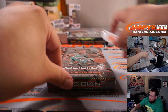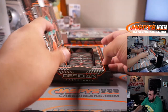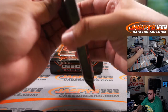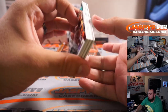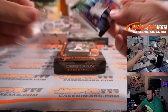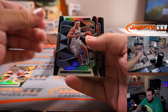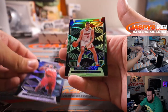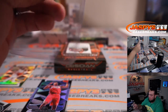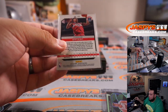All right, Obsidian. We're getting to the big boy stuff with Spectra and Noir. Last 1920 box here, and then everything else is 2021. Jared Culver. Victor Oladipo. Aaron Gordon. Thomas Bryant. And Meyers Leonard. Meyers Leonard is to 25. Thomas Bryant is to 75.